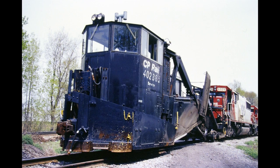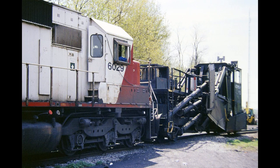Depending on your age, you may or may not remember this machine. It's called a Jordan spreader, and it's one of the earliest pieces of maintenance of way equipment. It was developed by a man named Oswald Jordan in the early 20th century and has virtually no moving parts. It's primarily used for snow plowing, spreading ballast, and things like that. It's basically a maintenance of way tool.